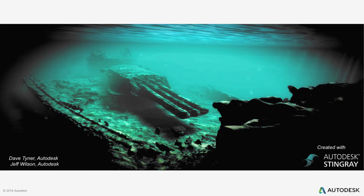So this is actually a screen grab from Stingray. So this project came about, the National Park Service and AECOM. So National Park Service, who owns the site of the USS Arizona, it's leaking oil, right? Very slowly, but it is leaking oil. And they wanted to know how long until this thing erodes and we have an environmental problem in Pearl Harbor. How's that going to happen?